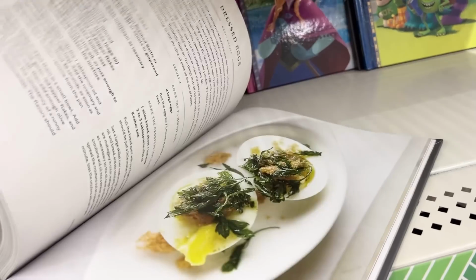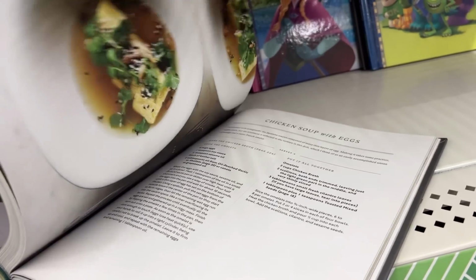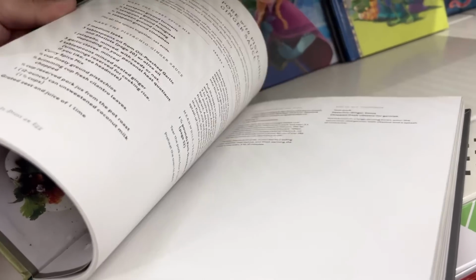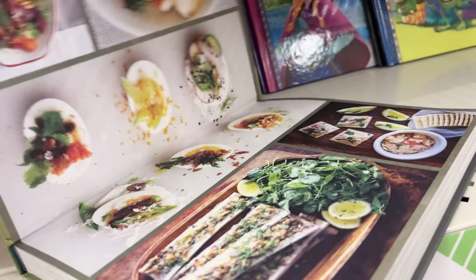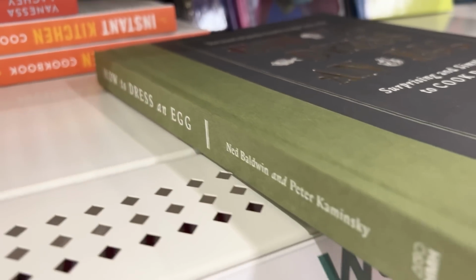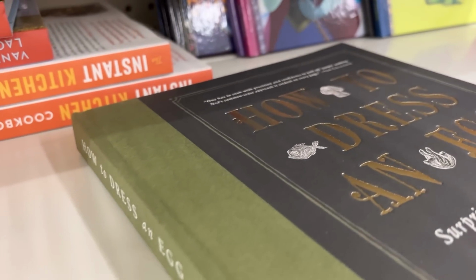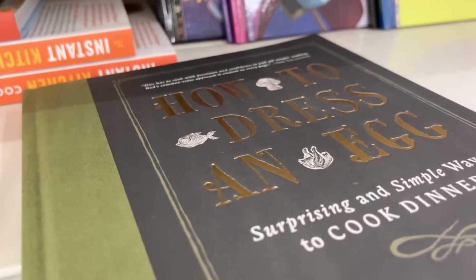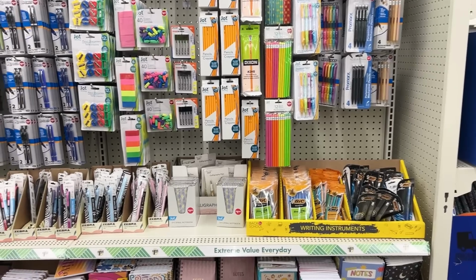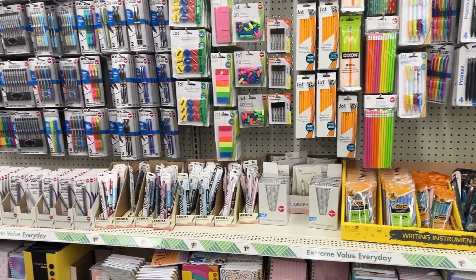So let's get started. I found this book. It's so pretty, and I know it is a recipe book, and it's probably not what you would normally reach for junk journaling, but the images are so beautiful. The texture of the page is beautiful, and I just absolutely fell in love with it. And it's How to Dress an Egg, a cookbook by Ned Baldwin and Peter Kaminsky.